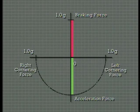Once again, this graph is a great way of looking at the combination of abilities that the car is capable of. Most race cars brake and corner far better than they accelerate, so the shape of the bottom of this graph is proportional to this ability. In most cases, it's a little flatter along the bottom.